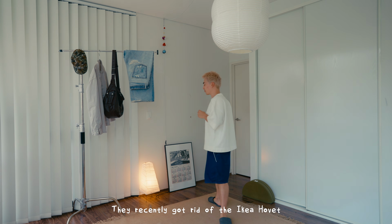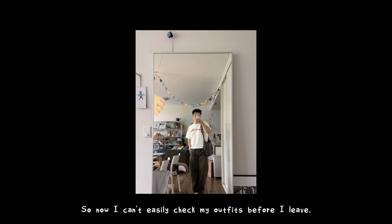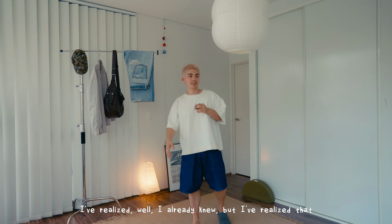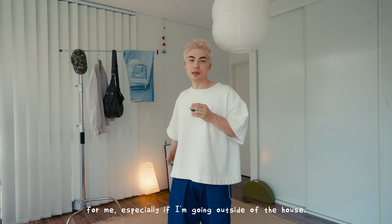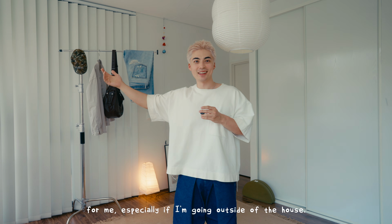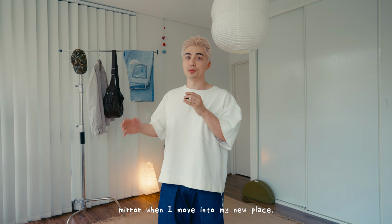I actually recently got rid of the IKEA Hovet mirror that I had here for a long time. So now I can't easily check my outfits before I leave. I already knew, but I've realized that that is a very important thing for me, especially if I'm going outside of the house. Quick check of what I look like before I go. It's always nice. I'm definitely going to get the same mirror when I move into my new place.